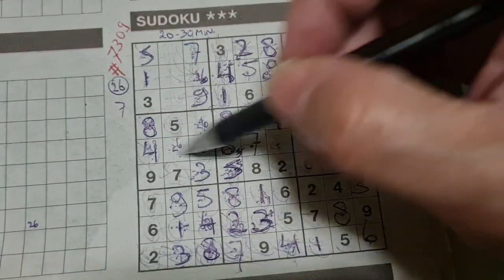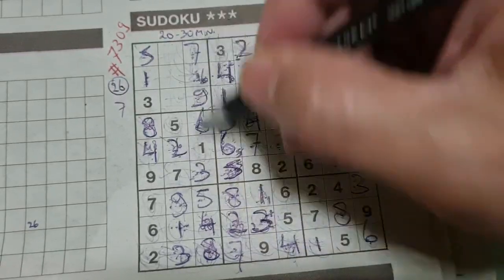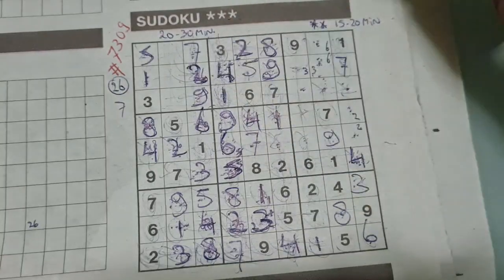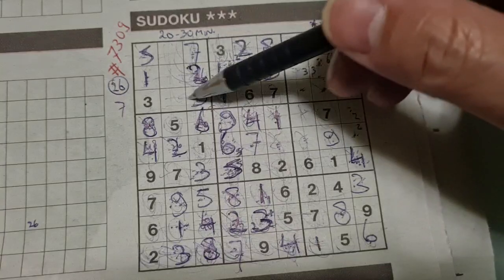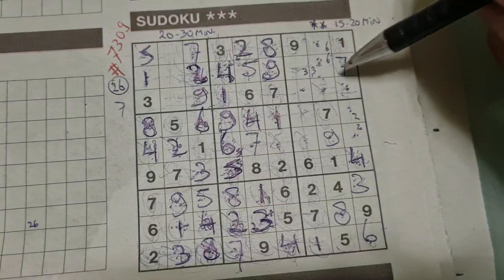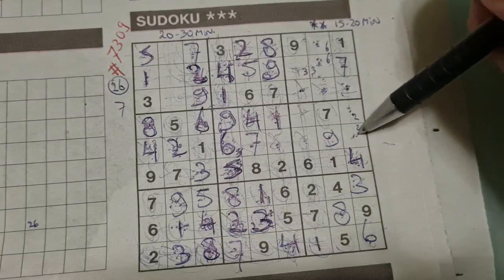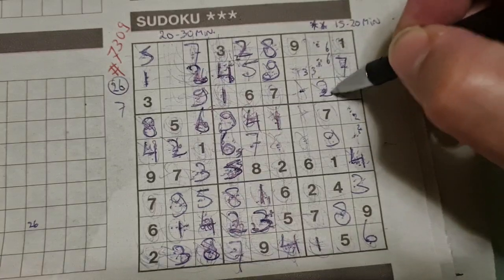2 and a 6, we have a 6 in the middle row, no 6 there, 6 should be here, 2 goes there. 1 box left in the third column for the 1, the 2 is missing. Need a 2 here, yeah. 2 in this row, 2 in the second row, 2 in the third row. Only three places left for the 2 should be here, or there. You see a 2 in this column, no 2 there. Here, 2 in one of those two boxes. In the last column, no 2 there. Only place left for the 2 should be there.